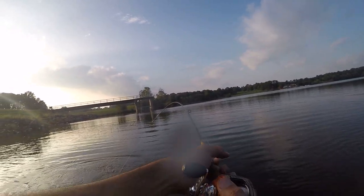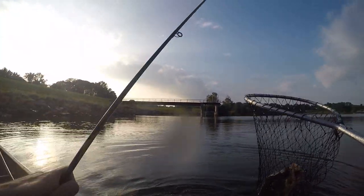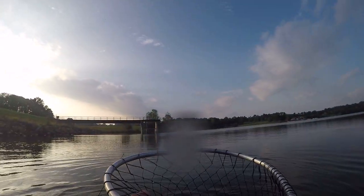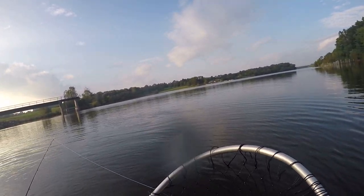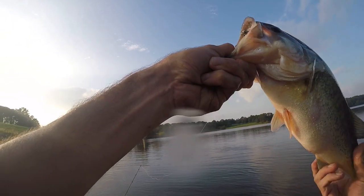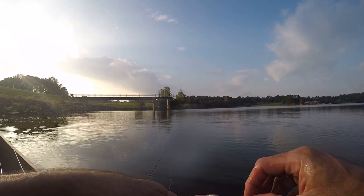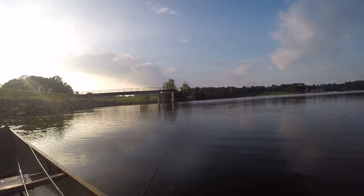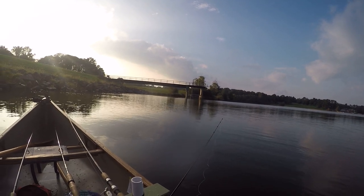Alright, look at this guy here. It's like a 4-pounder here, no? Got him. Oh yeah, look at that fish. Oh yes. Yeah, that's a freaking toad. Look at that thing. Gotta weigh this dude and get this out of here.